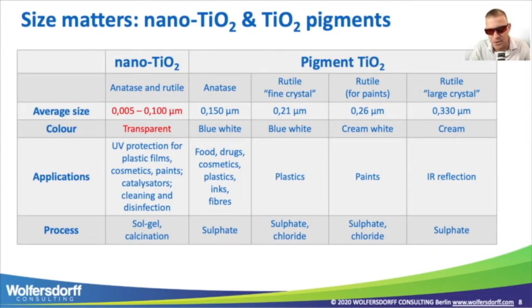Now, the vast majority of titanium dioxide is titanium dioxide pigments. Here we have, for example, anatase pigments with an average size of 0.15 micron. The advantage is they have a really nice bluish white. Applications are food, drugs, cosmetics, but also plastics, inks, and synthetic fibers. And the process to manufacture anatase is the sulfate process only.